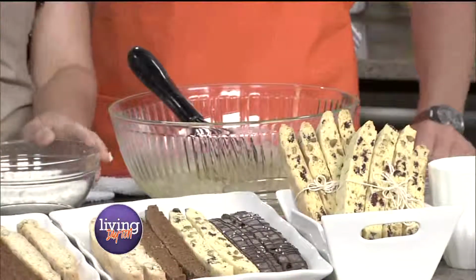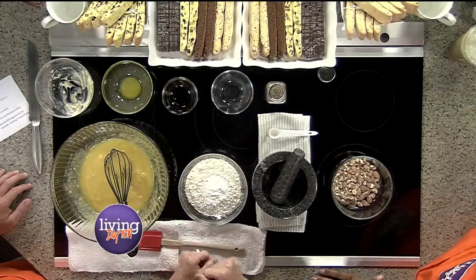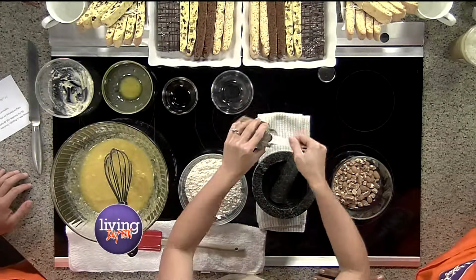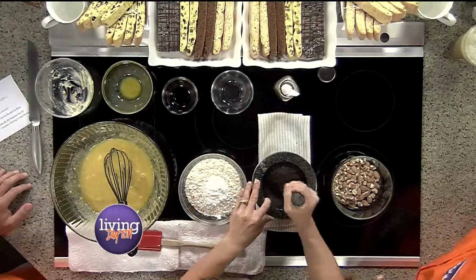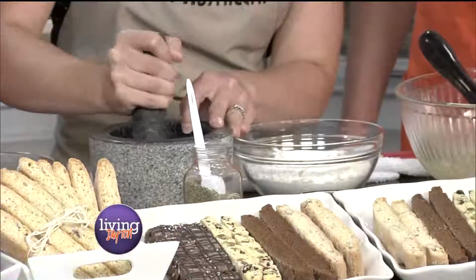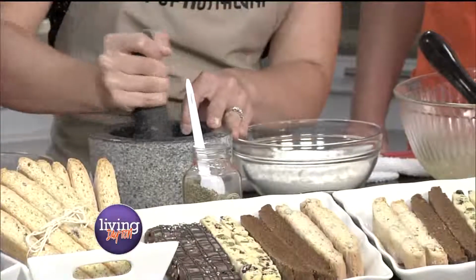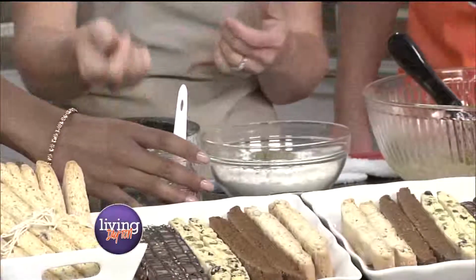So we have some flour here. We're going to add some baking powder and some salt. And this is the anise. This is what gives this particular almond anise biscotti its flavor. This is anise seed, and I'm just grinding it up a little bit to release those flavors. Very unique smell of it. Go ahead and pick up the jar and smell it. It smells like black licorice.